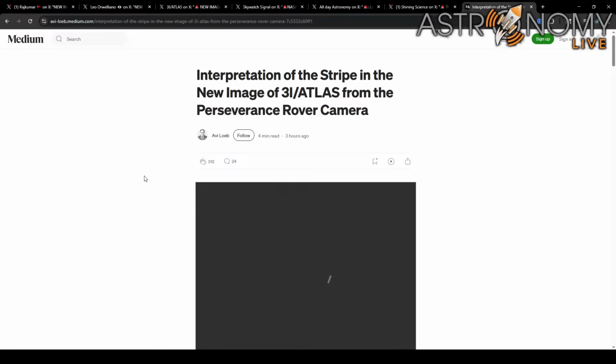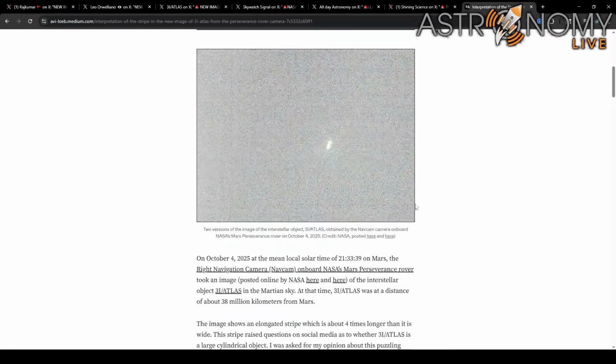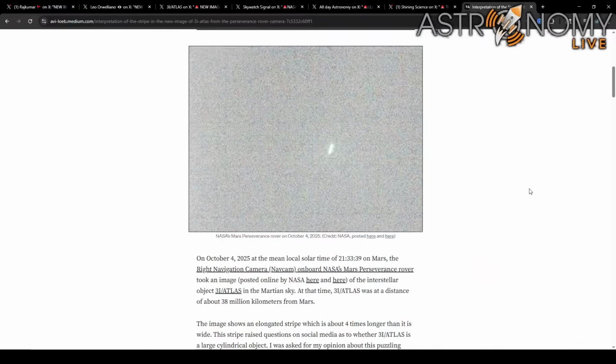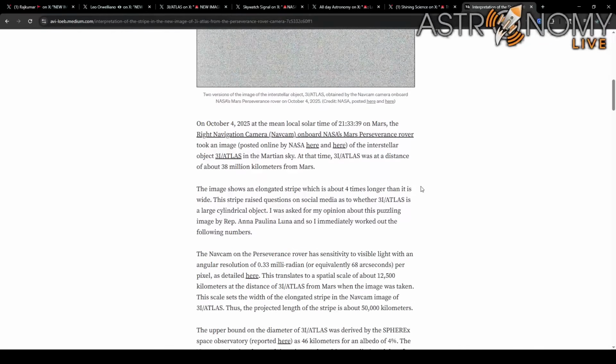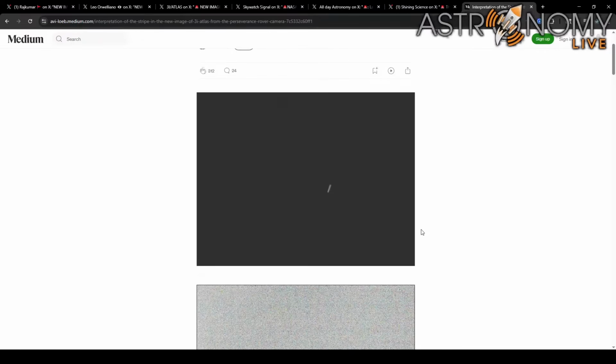In fact, I'll even cut to the chase here. There's been a post by Avi on these images and his analysis, and he shows a couple of images here, two different exposures or at least gain settings of the camera. I'm not sure whether they ran a longer integration on one or just increased the gain, but there are two very different brightnesses here, obviously, and he has a whole analysis of this, and it's captioned as being two versions of an image of the interstellar comet 3I Atlas obtained by the navcam camera aboard NASA's Mars Perseverance rover.